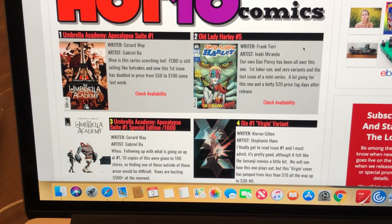Number 2 on the list, Old Lady Harley. Number 5, I guess this is the first appearance of the Joker's son. Yeah, I mean, this was another one I missed. I wish I had picked it up. It's the last issue in the run.